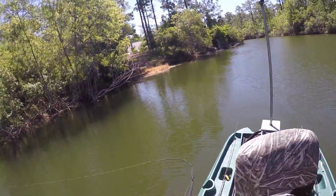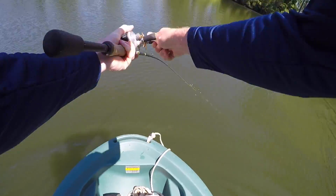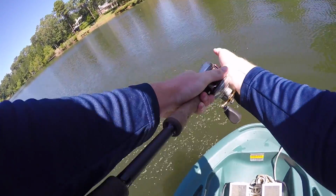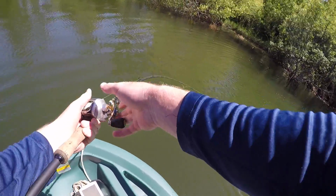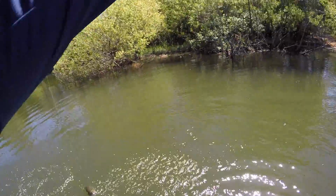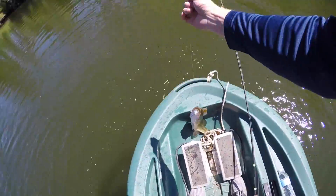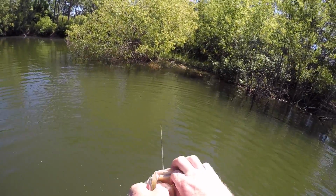There we go. There we go. Stay down, stay down. Good fish. Oh yeah, another maybe 3 pounder, 2.5. And he's not too happy. He's definitely not coming in without a fight. He's trying to throw this thing at all cost, but not good enough. Come on in here, buddy. Let me get my hands on you.